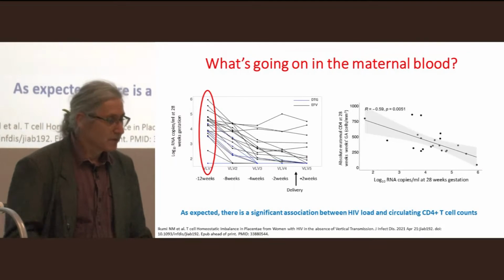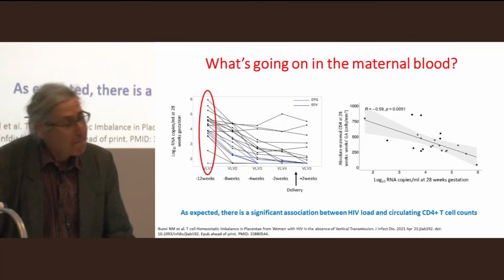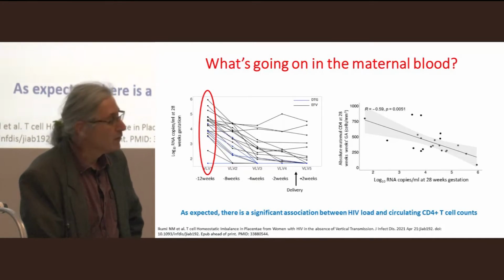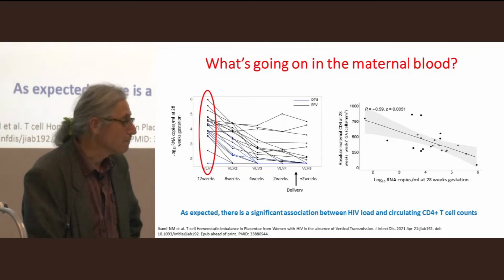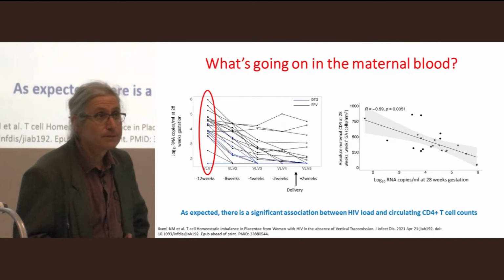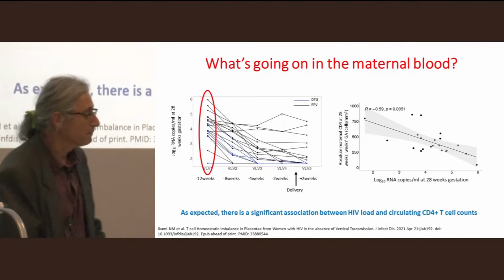So that's our first observation. Now our second observation was when we started looking at the viral load. What you're seeing on the left are the viral loads in the women prior to being put onto either efavirenz or dolutegravir. And you can see there's a very huge range of viremia going up to almost 6 logs, which is kind of what you'd expect from maybe a pregnant woman who is drug naive and not on treatment.